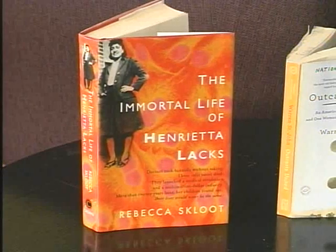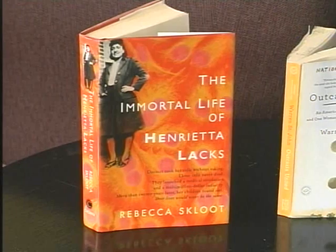So the first half of the semester we'll be reading a book called The Immortal Life of Henrietta Lacks. And it is a book about a woman whose cells were taken by her doctors and they became the first line of living cells from which vaccines and cancer research and other scientific research began.